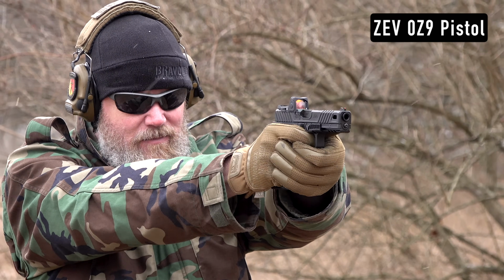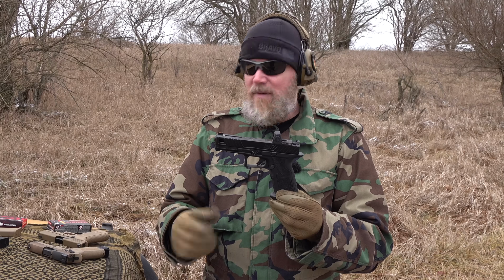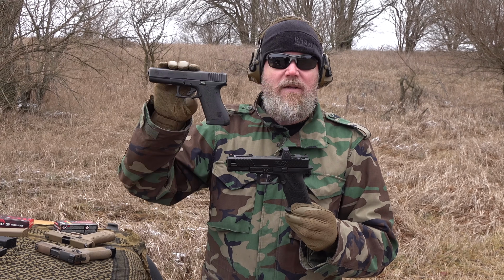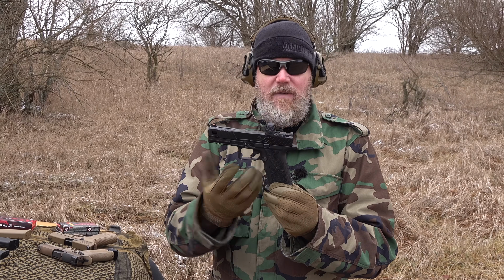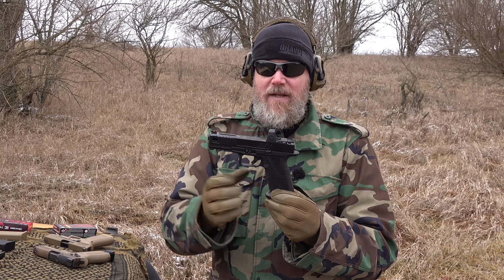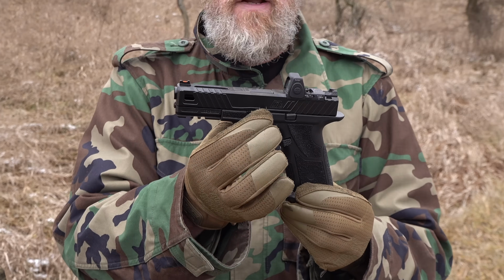You have the grip angle completely changed on this handgun, which is significant because a lot of people didn't like the original grip angle of this handgun. So people wanted a more vertical hand grip, so Zev gave them that. This one has an aluminum inserted part in front of the polymer frame here.